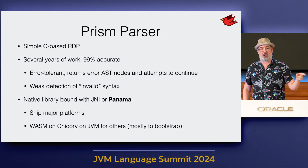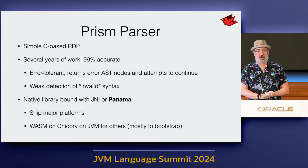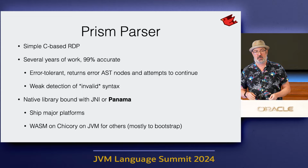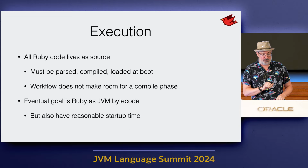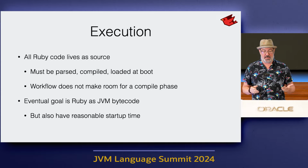But there is work now on a Chicory code generator to JVM bytecode that almost gets us comparable performance to a native library. So it's possible we may be able to run this native parser entirely on top of the JVM without calling out to native code. All right, so we've parsed our code, and now we have to actually execute this. All Ruby code starts out as source, and this is not something that's going to change.